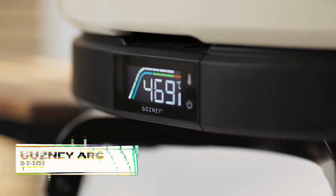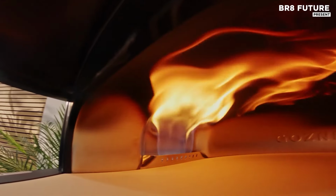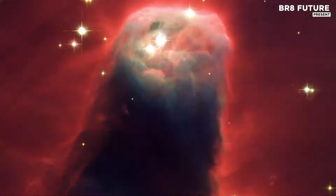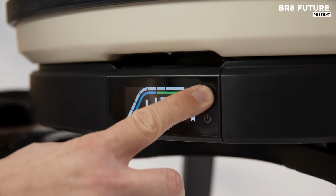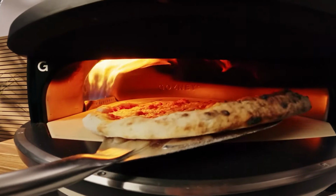From its innovative interior design to its streamlined silhouette, the Ghazni Arc redefines what a gas pizza oven should be. This high-performance oven blends tradition with cutting-edge engineering, anchored by its revolutionary lateral gas burner. The removable 20mm stone floor stores and radiates heat with remarkable consistency, while dual-layer insulation locks in temperatures that soar to 950 degrees Fahrenheit, batch after batch.